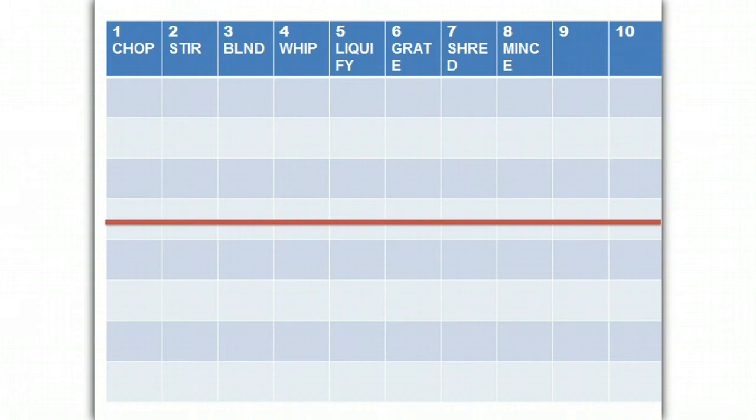Notice that on this chart, if all the blenders performed equally well, they would all end up with marks right along the red line in the middle of this chart. But of course, not every blender works equally the same way. So let's look at some possibilities.